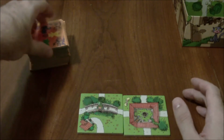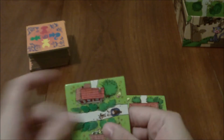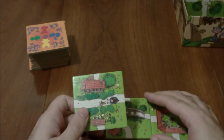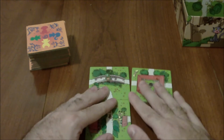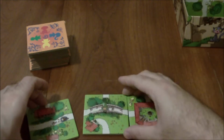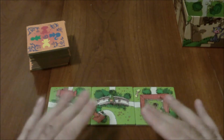The next player goes, and they find their tile. Let's just say that they are the blue player. One of the things that you can do is you could start off on your own, for example, if you wanted to do something like that, or you can actually combo off of, if that's how you want to call it, off of other people's paths that they've started.